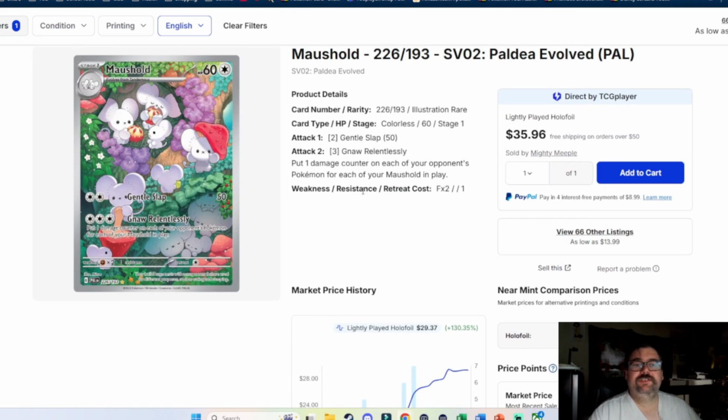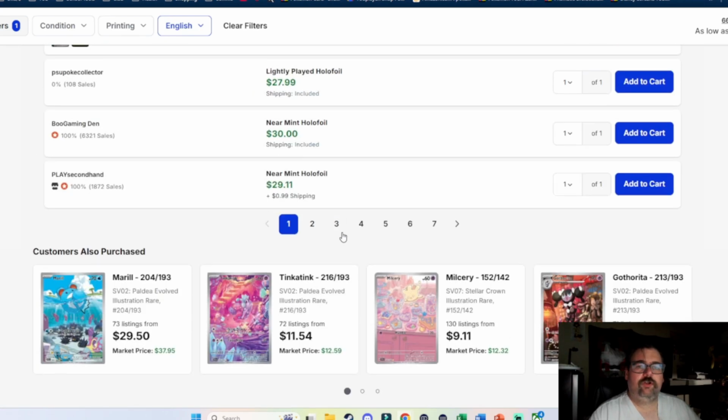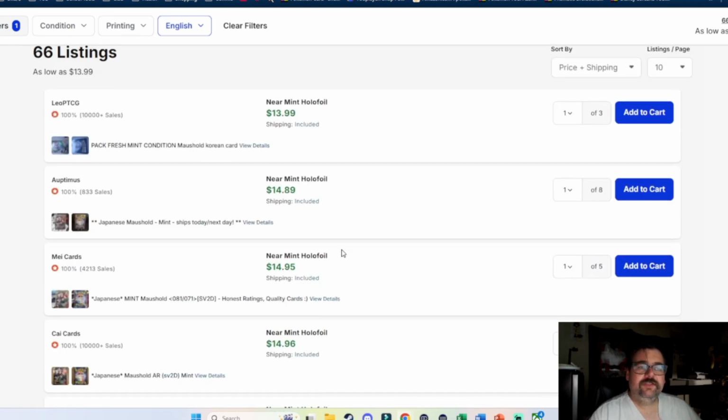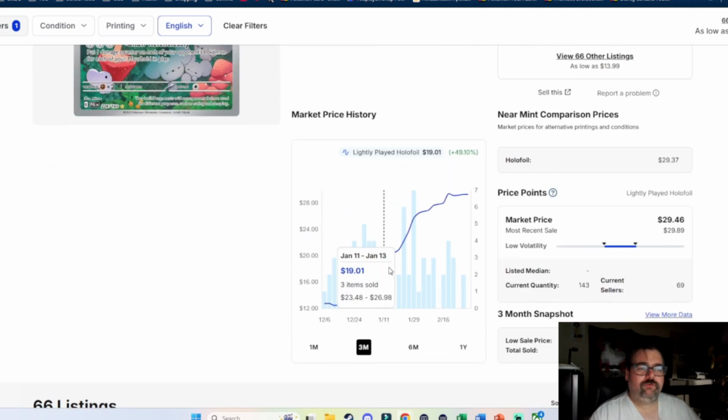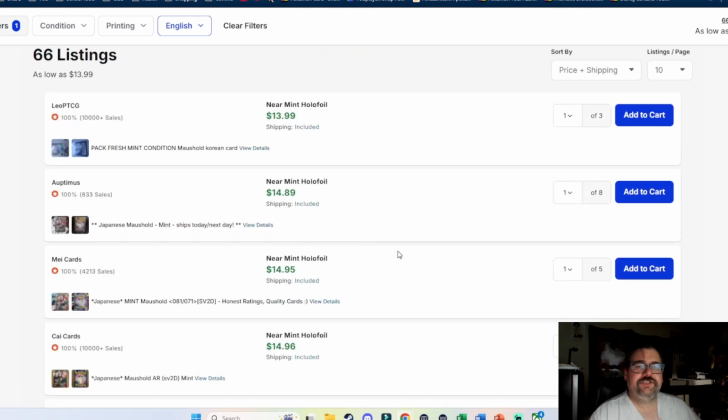I don't think Maushold is a popular enough Pokemon, even though it's a cute Pokemon and a really popular Scarlet and Violet era Pokemon. I don't think it's popular enough to maintain a price tag where we're seeing it now, $30 plus market price. This card is going to retract. Right now, we're seeing it grow rapidly. It's going to retract. If you feel like you absolutely need this card, you can go buy Japanese copies. I believe they're under $10.